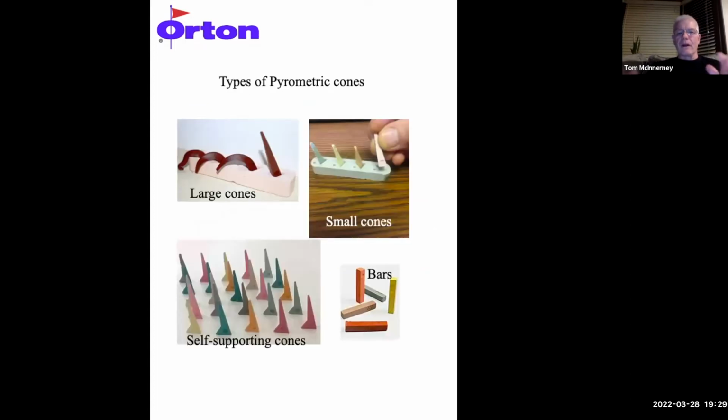So here are the 4 types of pyrometric cones that we produce today. The large cone, which you're probably most familiar with as potters. We sell a lot to the pottery and industrial industries, where these have to be placed into a plaque to hold them upright. You put a series of them in either a clay pat or, what you see here, our preformed plaque that will hold 4 cones. Next to that is a small cone. They can also be placed into a plaque, but they're only 1 inch tall.